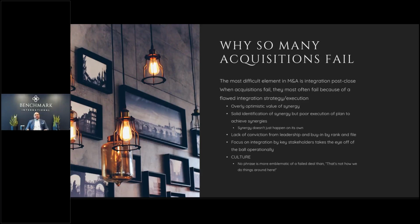The phrase that we hear in the context of an M&A transaction that is emblematic of this issue is, "That's not how we do things around here," because that is what culture is, how you do things in a nutshell. And when that's the attitude, it's really hard to put two companies together, no matter how great the synergy is. If the cultures don't mix, and if it's not important, there's a high likelihood of failure.